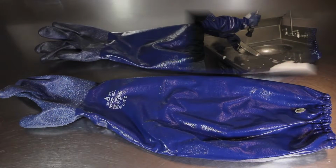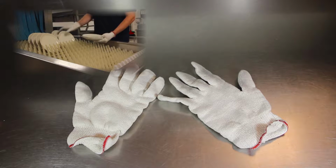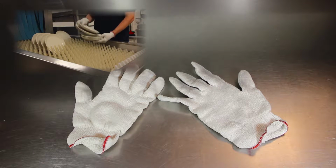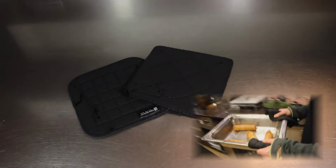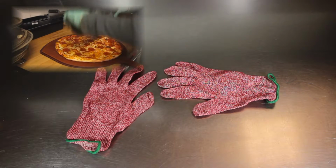The long sleeve pots and pans gloves are worn when cleaning pots and pans or making pasta at Kalamata. Insulated gloves are worn when unloading dishes in the dish room or making omelets at Sunnyside. Hot pads are used when carrying anything hot, and cut gloves are to be worn when working with knives, can openers, or other sharp equipment.